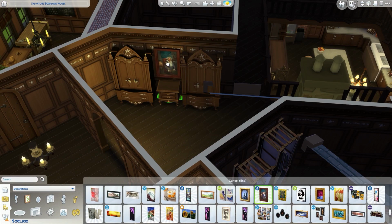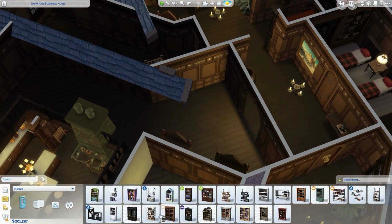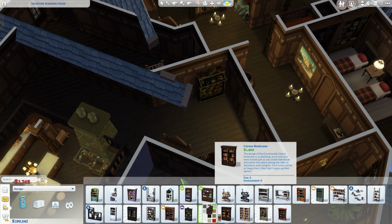So yeah, finishing off his room just slightly. He's got his little desk there, etc. And now we're finished with that. We are on to the hallway.